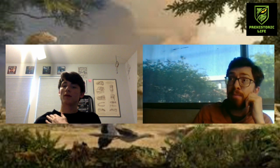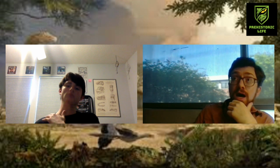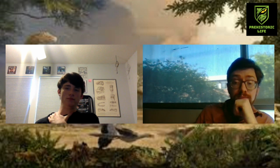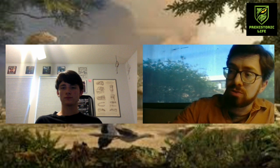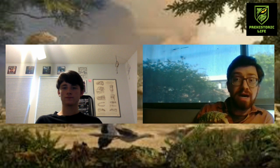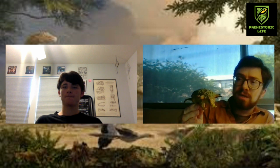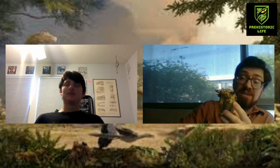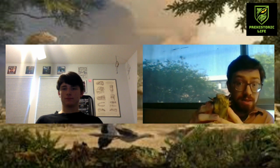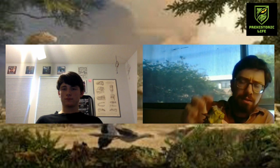Bloat and float is a pretty common phenomenon along the coastlines today. It's a phenomenon that explains the famous Borealopelta, the nodosaur specimen that's been found in Canada. Ankylosaurids and nodosaurids were both great candidates for bloat and float because they've got really, really wide rib cages, indicating that they had huge digestive organs. That's how they process their food. They've got tiny, weak little teeth.